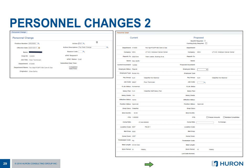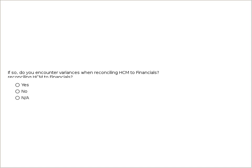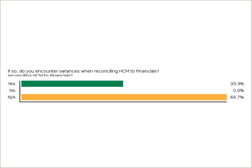Thanks, Laura. We have another quick polling question. But the first question here is, does your institution reconcile payroll expenses between HCM and financials? And then our second question is, if so, do you encounter variances when reconciling HCM to financials? So this is one of the biggest requests that I've heard from a number of organizations, which is to have assistance with reconciling HCM data with the financial system that they're using, whether that's PeopleSoft or a third-party system.